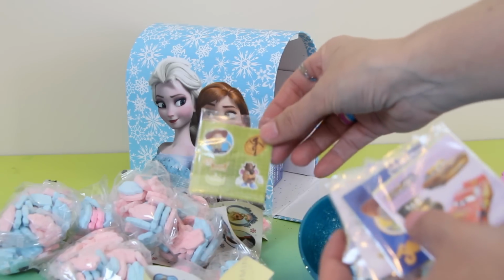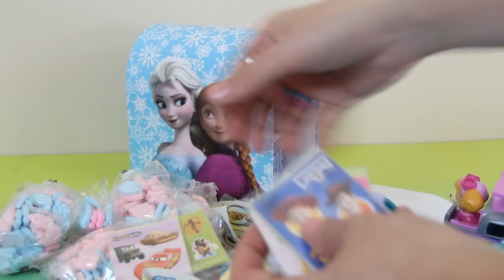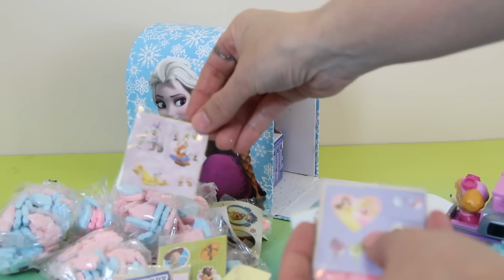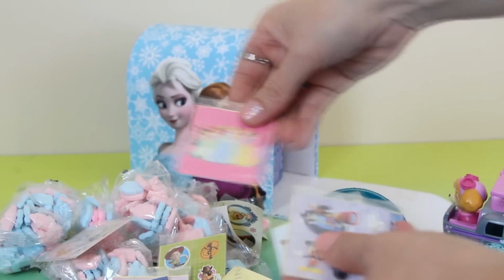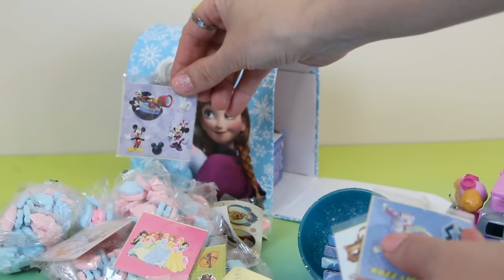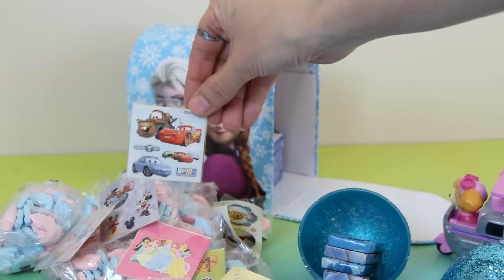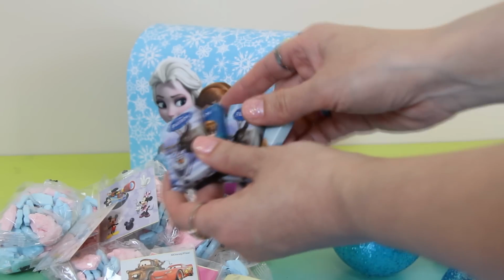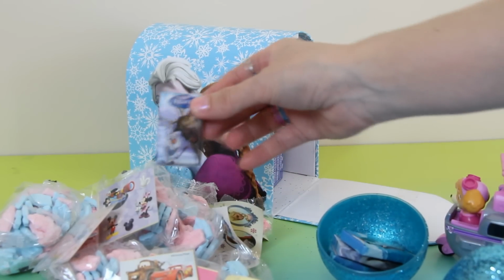We have Toy Story stickers, Disney Cars, Toy Story, Mickey Mouse stickers, Princess stickers, another Princess sticker, Mickey Mouse stickers, Buzz Lightyear sticker, and Disney Cars. And it's 4 frozen chocolate candy. Let's open this one with Olaf and Sven.